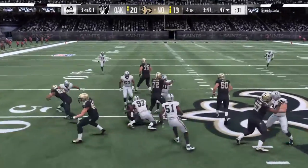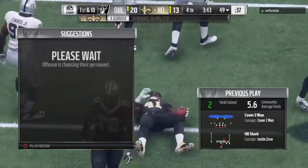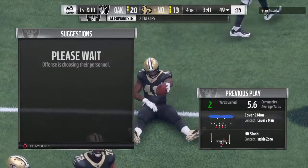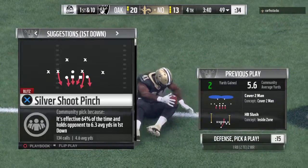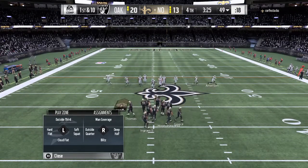Here's Kamara trying to run for it. And he will have the first down as he's brought down up near midfield. They only get 2 there, but on 3rd and 1, that's all they needed to keep the drive going. So it'll be first down here after the run.